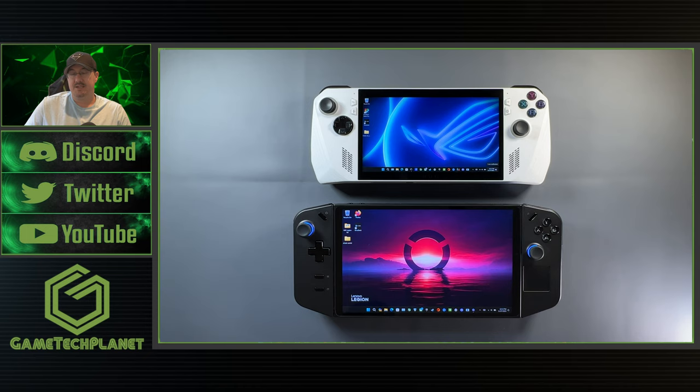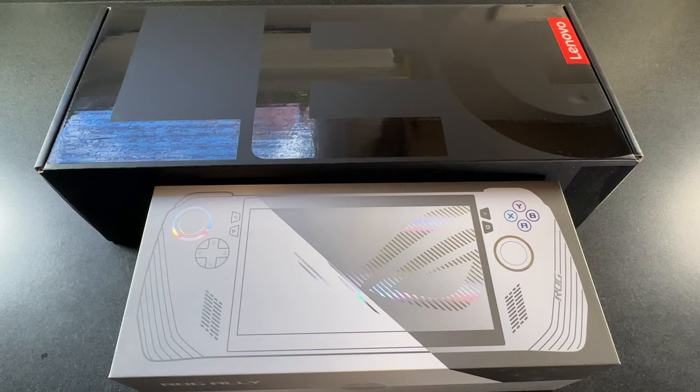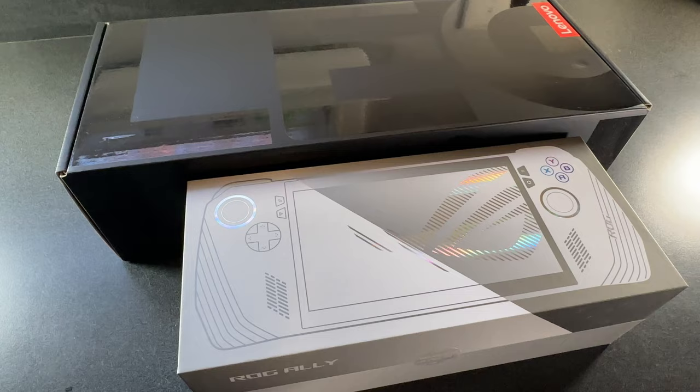With all that being said, let's go ahead and get into it here and take a look at the Ally versus the Legion Go. We'll take a look at all the specs and the design, some of the game performance and that kind of thing. All right, let's go ahead and get into it. So we'll take a look at the boxes real quick. I'm not going to waste time with an unboxing. They come with their respective chargers, paperwork, the devices themselves, but I figured I would show them just to showcase the sheer size difference of these two devices, for the fun of it, as we kick things off here.